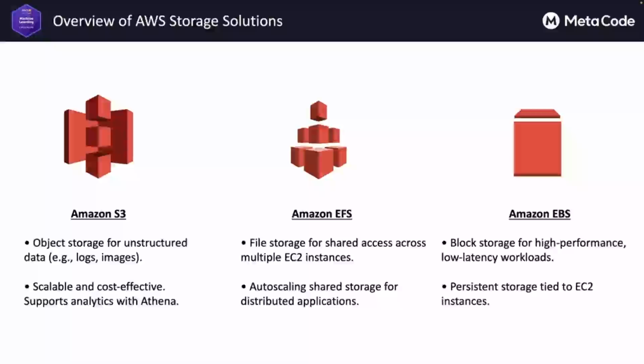Let's start with a quick overview. Amazon S3 is an object storage service designed for scalability and durability. It's perfect for storing unstructured data like logs, images, or backups. Amazon EBS, on the other hand, is block storage. Think of it as a high performance storage solution that works closely with EC2 instances, often used for databases and transactional data. Finally, Amazon EFS is a file storage service. It allows multiple EC2 instances to access shared files, making it ideal for collaborative workflows or large scale analytics.